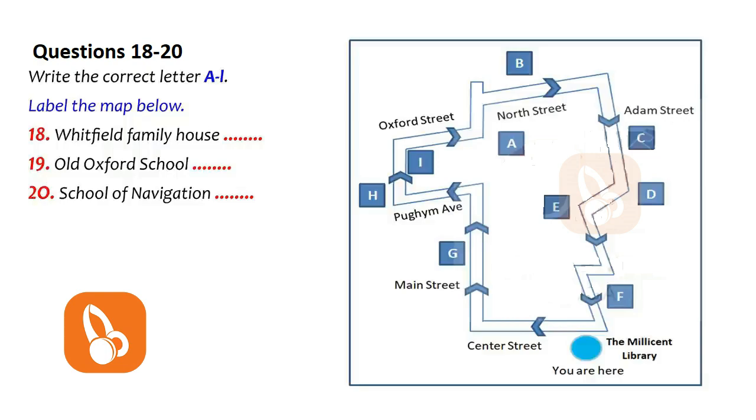Go on to the end of North Street and turn the corner onto Adams Street. If you follow the road down back towards the library, you go round a couple of sharp bends, and on the second of these, you can see the School of Navigation, which Manjiro also attended. And if you follow the road on, you'll soon find yourself back here at the library. And I'd suggest you spend some time looking around that too, if you have any time left. Right. Now, does anyone have any questions?